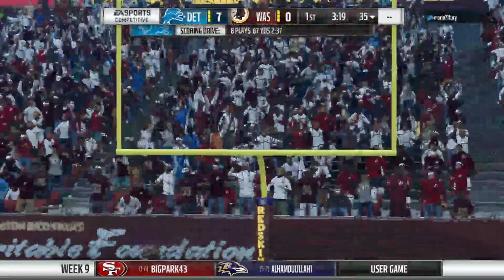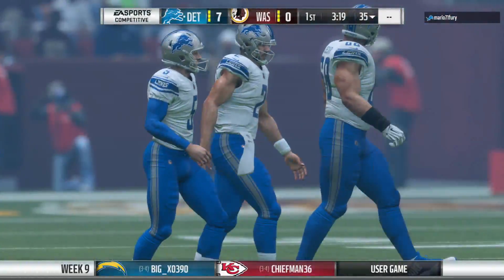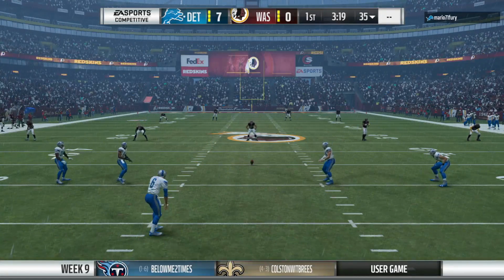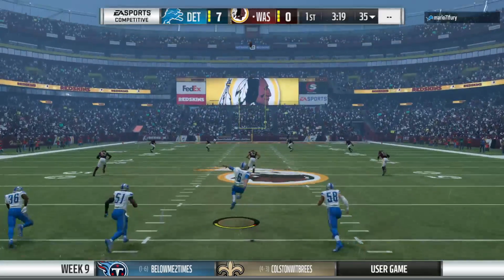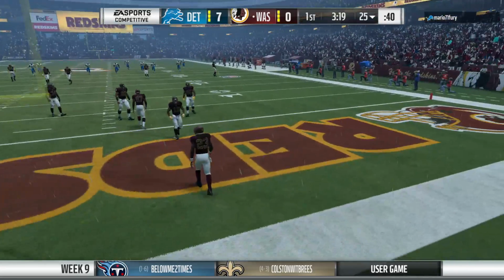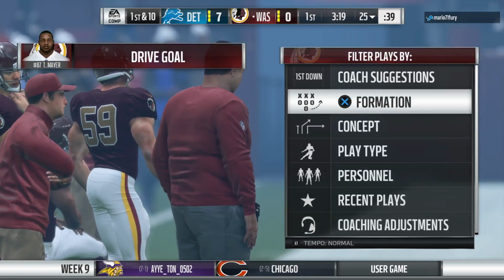And we'll see if this rain affects the team's decisions going forward, but they kick it here, and it's good. Martin, the punter, now out to kick it away. And that'll carry over the back line of the end zone for a touchback.